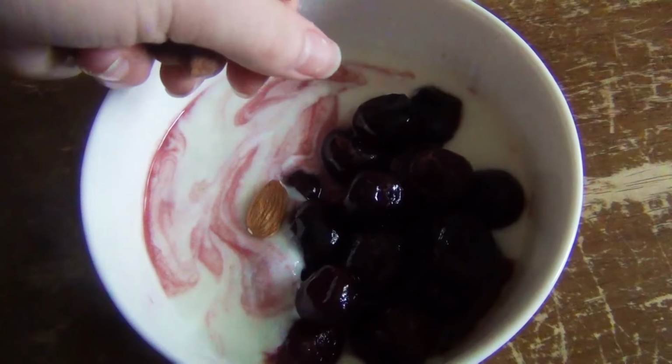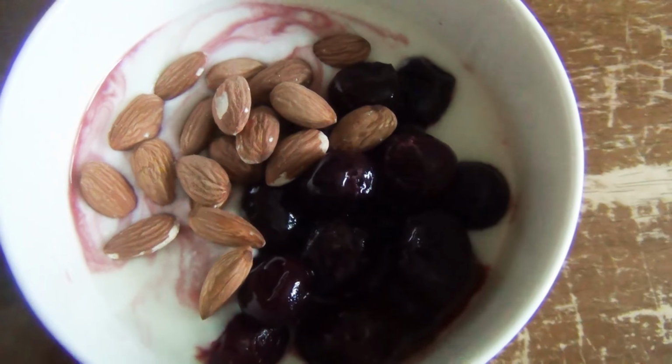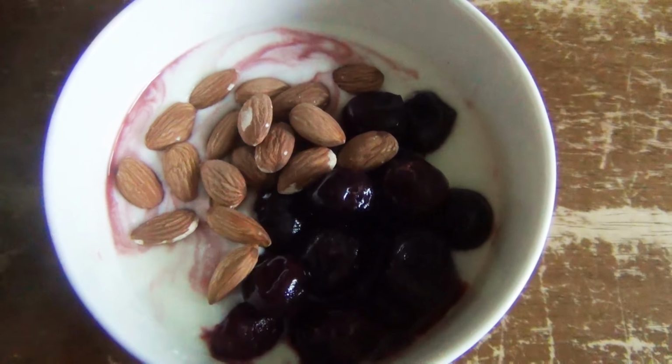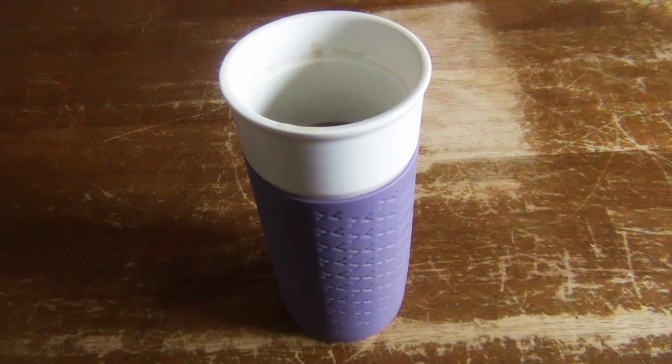And then also with those, I added in some raw almonds to add a little crunch and just a little something extra to the whole mix. And this is just another variation on my yogurt fruit nut combo that I really like to do a lot of times. And then also I decided to have some coffee on this day.